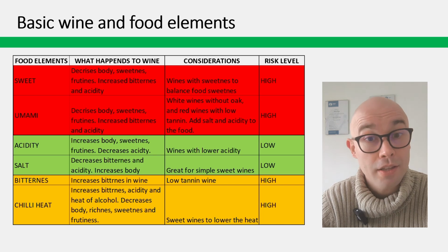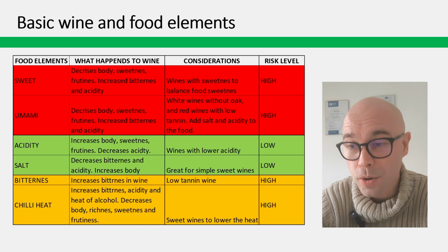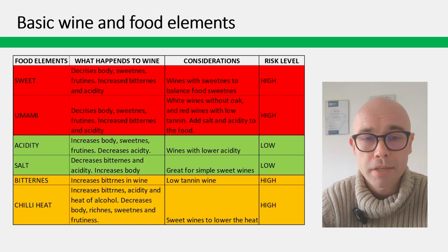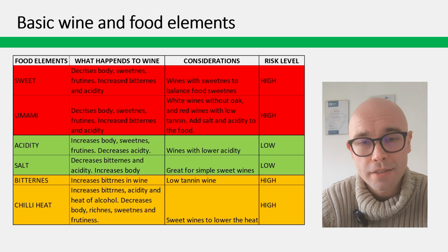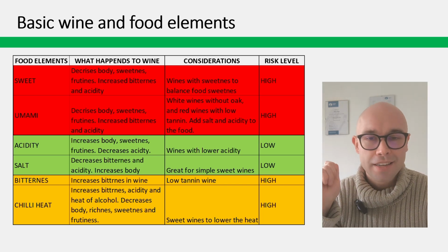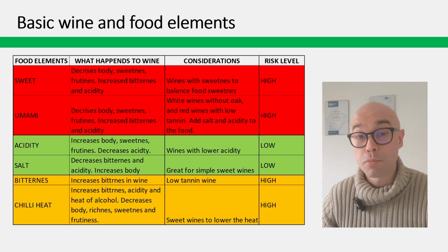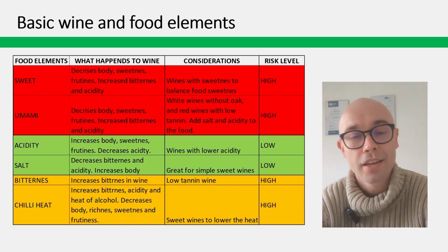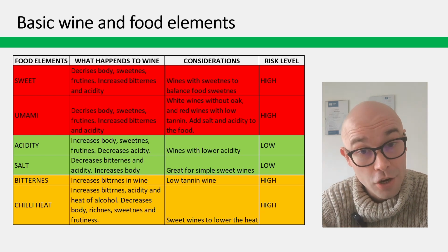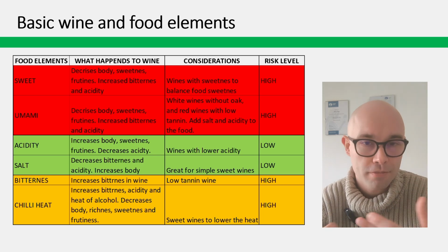Salt is great. Salt brings out the flavors in the wine. Great with simple sweet wines, great with acidic wines. Salt is flavor for the food, but it's also flavor for the wine. It brings out the flavors in wine. Have you ever heard, for example, of people putting a little bit of salt in their hot chocolate? It brings out the flavor of the chocolate. So that's the idea.